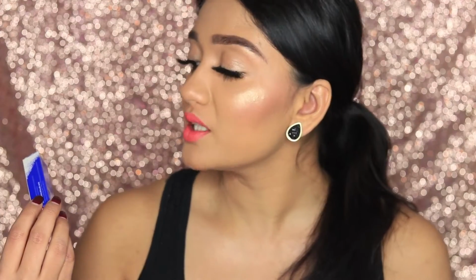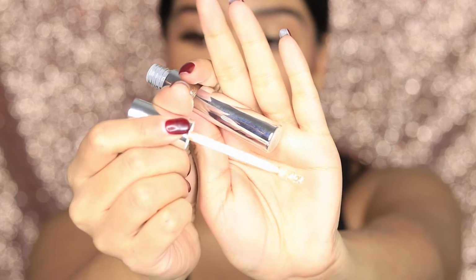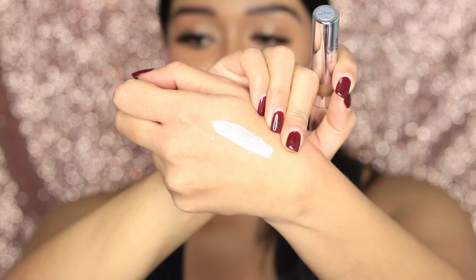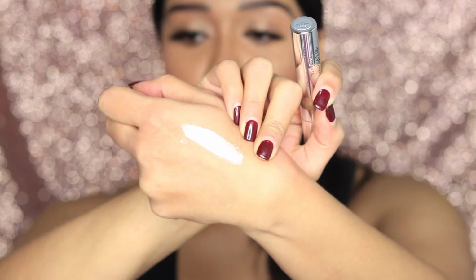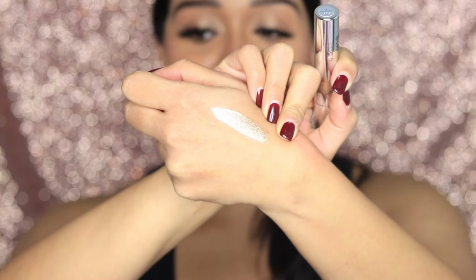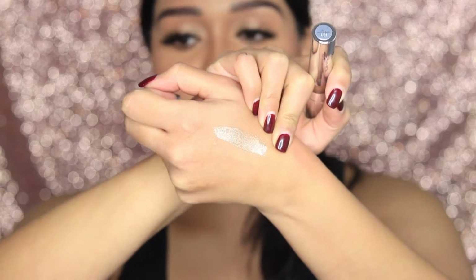So the first one is this Estee Edit Fluid Metal Eyeshadow in the shade Got It Bad. So this is what it looks like, and it's basically a liquid gold eyeshadow that is super glittery, super glossy, and basically once it sets, it does not budge, and it's got these glitter particles in it. And I just thought I love golds, I love neutrals, and it's a beautiful shadow, and I got it for $10, so why not?